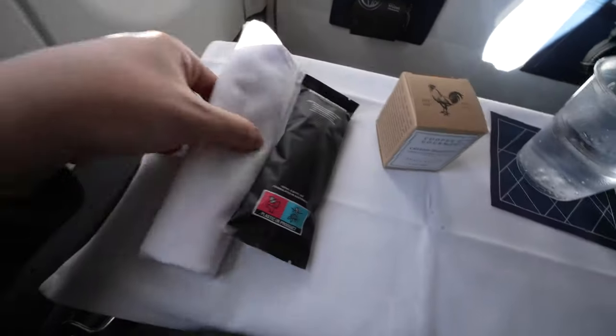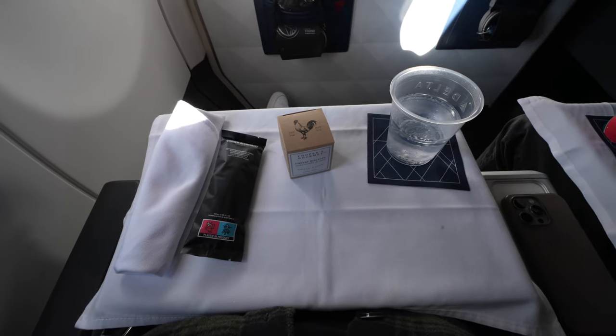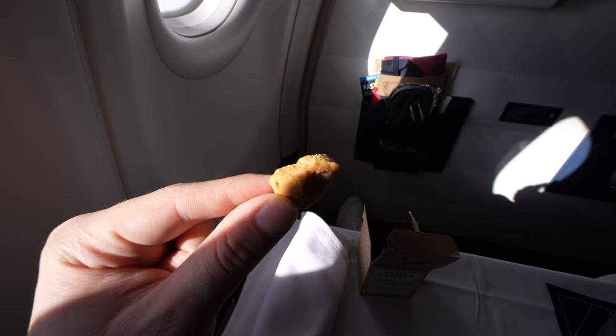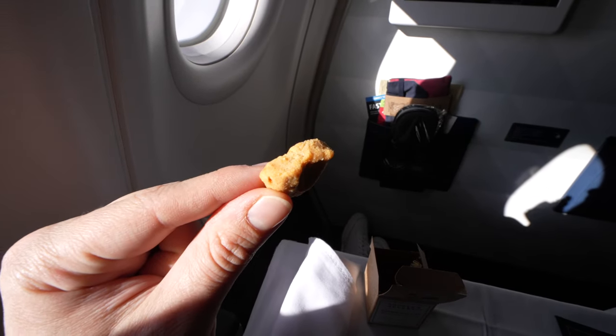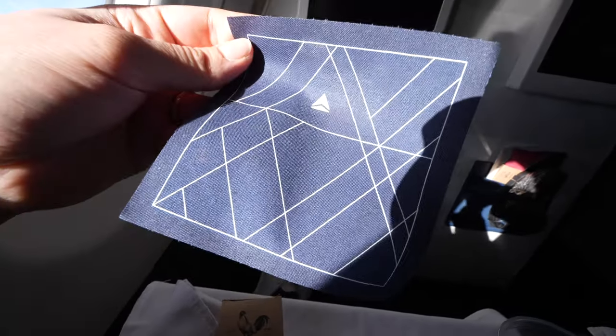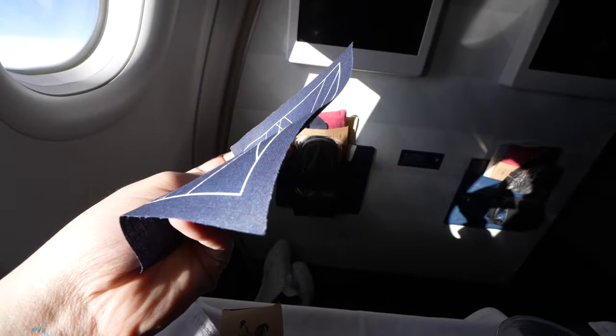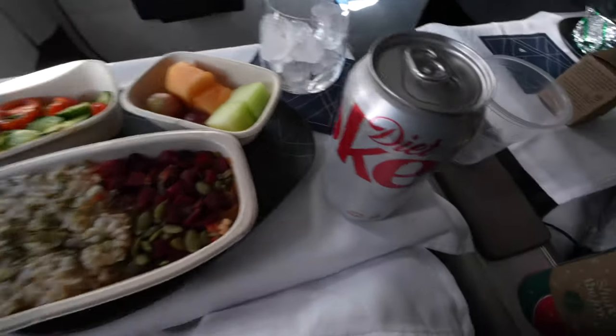You are provided with a real tablecloth and metal cutlery and a napkin. They also use these semi-fancy drink coasters, which is a nice touch. Here's my vegetarian meal for today, along with my drink of choice, which was a Diet Coke.